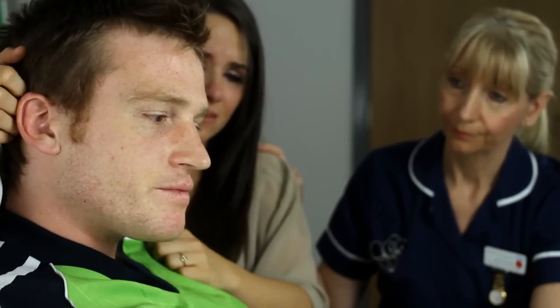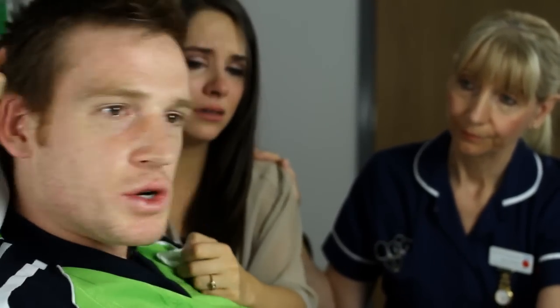What's the treatment? Treatment is what we call chemotherapy. Basically, it means it is a combination of drugs, some tablets and some injections.